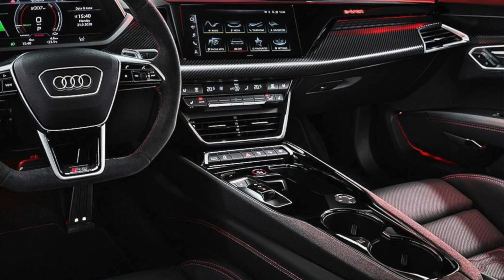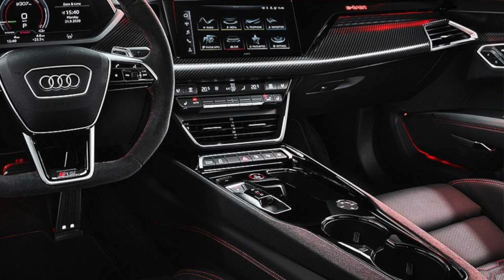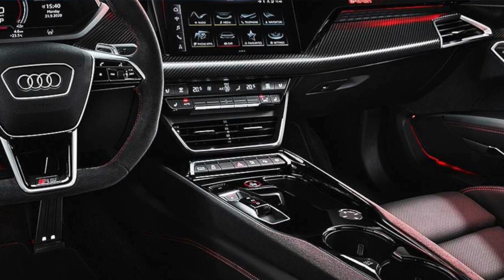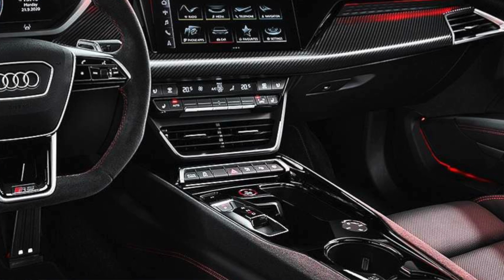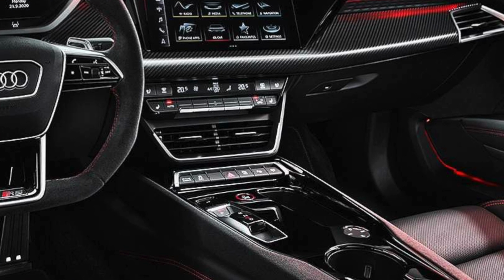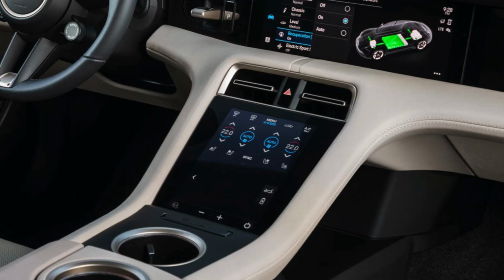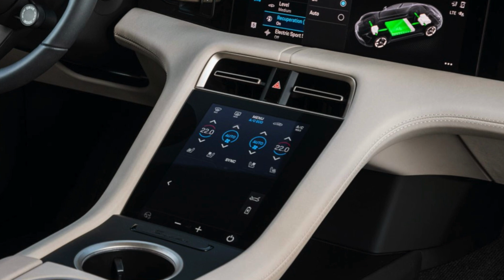What I see though is it has a lot more conventional buttons. So if we look at the console here, you can see the buttons including your hazards and various functions along there. And then you can see your climate control buttons above the vents. Again, you don't have those climate control buttons on the Taycan. What you have on the Taycan, which is very, very different from this, replacing all of those buttons on the Taycan, is a flat screen which has haptic controls on it. So that's a completely different system.